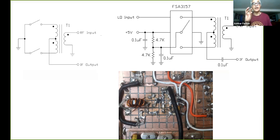And what you see on the top right is an implementation of this using a chip which costs less than $1, the FSA3157. And what you see down below is the implementation of this mixer. I'm proud to say that I could solder this 6-pin chip, which is about the size of a TO-92, what's it called, the 2N3904 transistors. I was able to make about 3 of them, but beyond that I couldn't really handle it. But it's possible to solder them. Although I have now ordered a number of general purpose PCBs, into which I can solder this and then use the PCB itself to make the mixer. And I'll show you how that's being done.